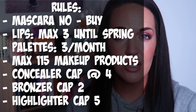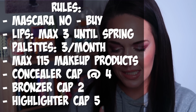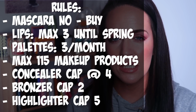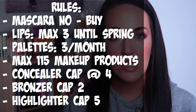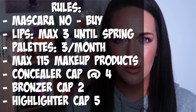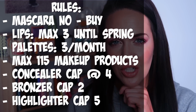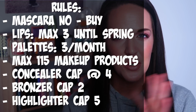Then in terms of low buy, or product caps, if you will, for palettes, I am going to limit myself to 3 palettes a month. I have not yet decided if I'm going to allow myself to carry over. So because I purchased no palettes in January, am I going to allow myself 3 more palettes throughout the rest of this year? I haven't decided. We'll kind of play it by ear, but we'll see.